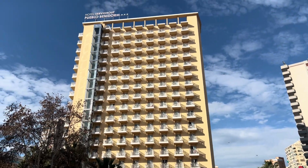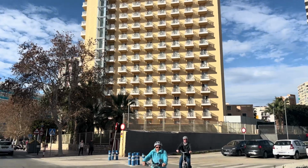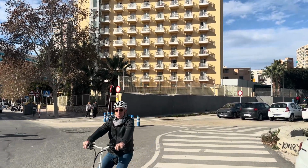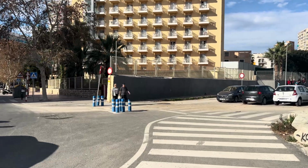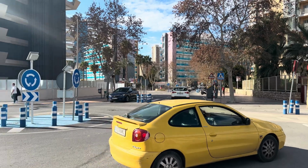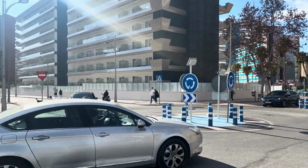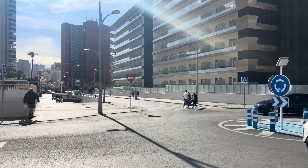Two very different areas in Benidorm town on a Saturday. This is what we'll be checking on today. We are right next to the Hotel Pueblo in Benidorm town, and we will be checking on the Ibiza street. What's going on out here? And probably we will finish up at the Levante Beach, Mediterranean Avenue. We'll see how it goes.